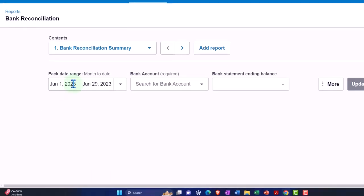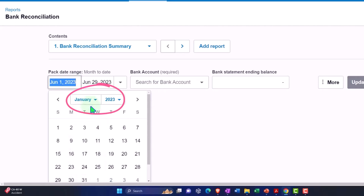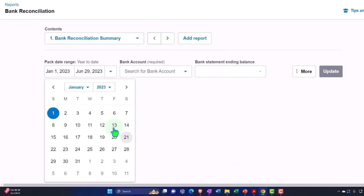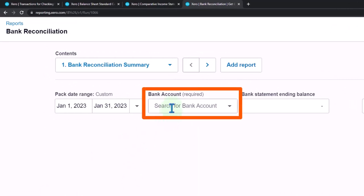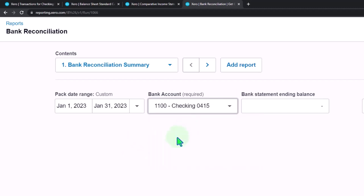And the way we could do that is we can hit the drop down here, and we could say this is going to go from January 1st to, let's just do a custom range, January 1st to January 31st. That's the range of our bank statement. And then we've got the checking account. We could do a reconciliation for a credit card too, but we're doing the checking account here.